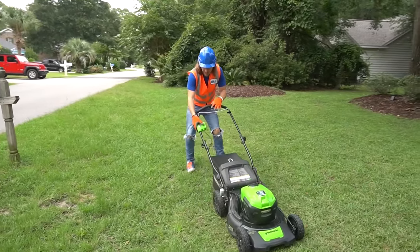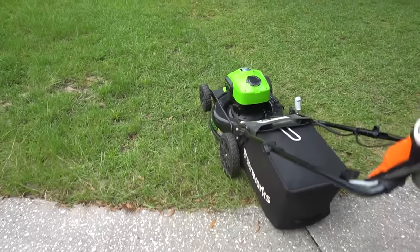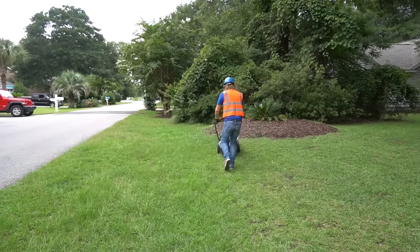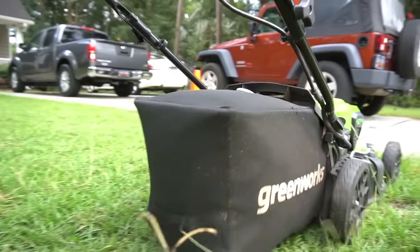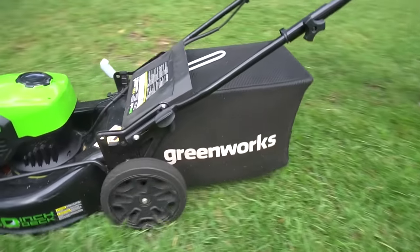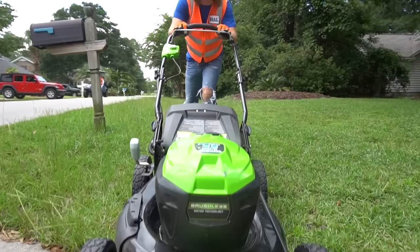Come on, let's get back to it. We got to push this button, pull this lever back, and there it goes. Let's go. Wow, this is totally awesome.